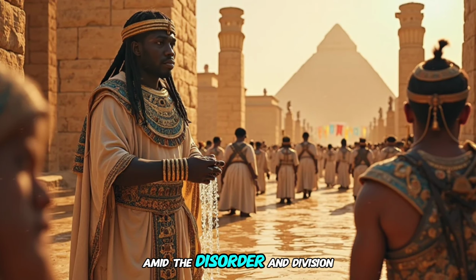Amid the disorder and division that fractured Egypt during one of its most unstable eras, a formidable power was quietly rising far to the south. Beyond the first cataract of the Nile, past even the second, an ancient African kingdom was preparing to forever alter the destiny of the Egyptian state. This kingdom was Kush, and its rulers were not content to merely survive. They intended to redefine empire.